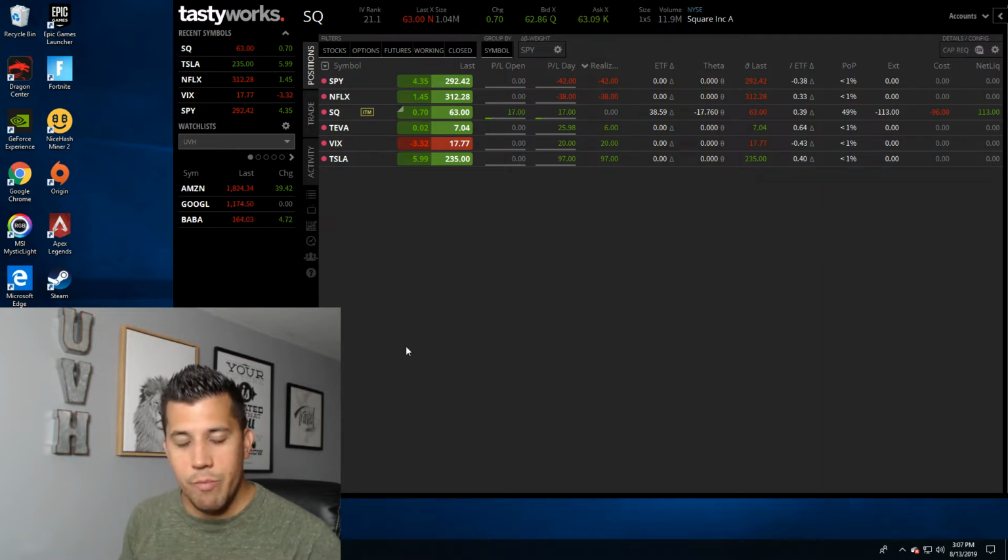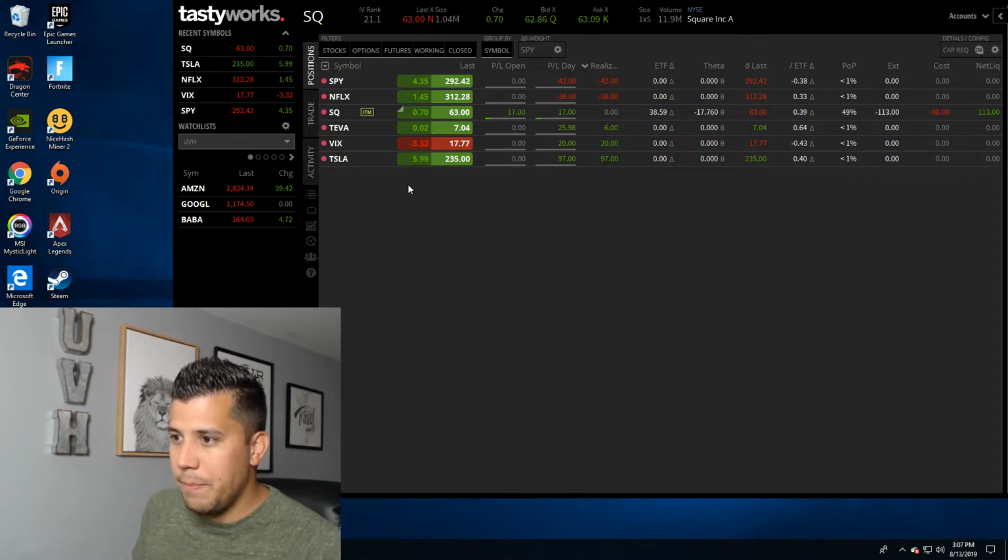They do have a mobile platform and a web platform, as well as Windows and Mac and all that. So you can access it on any device: iPad, iPhone, Android devices. It's all the same. The other nice thing that I like here is you can right up in the bar here, you can see what the IV rank is for each stock.